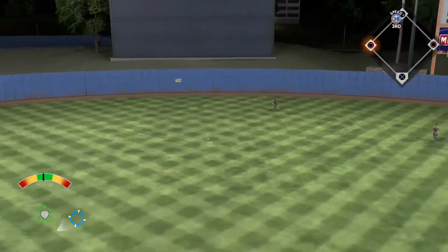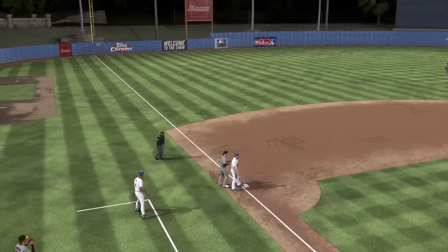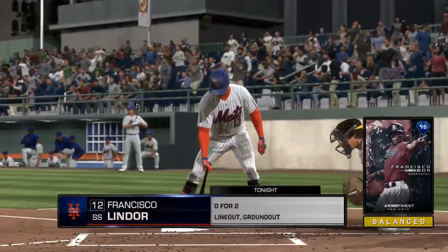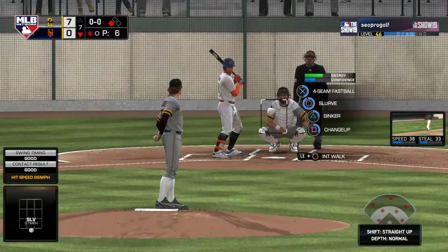Catch made in straightaway center as the runner tags from second. The relay throw, and he'll get into third here on the fly out, so he's 90 feet away here with one gone. Shortstop. So here's Francisco Lindor now.